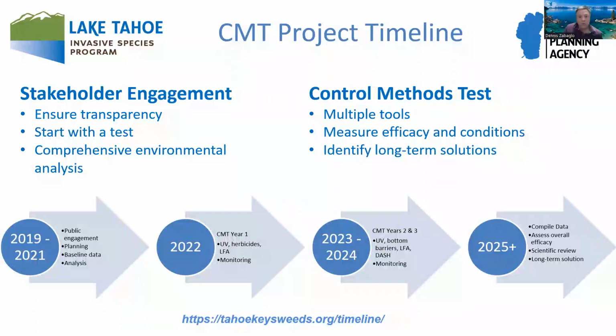And now moving into 2024, we're looking at the third and final year of the test that will essentially mimic the 2023 activities with the non-chemical methods, as I mentioned before: UV, bottom barriers, laminar flow aeration, and the diver-assisted suction hand pulling. And then once the test is complete, there's lots of data that has been collected over those 3 years that will be compiled, and looking at the overall efficacy, what treatment combinations resulted in a 75% reduction in biovolume, and what set of those could be implemented for the long term to control this infestation for the long term, for the duration.